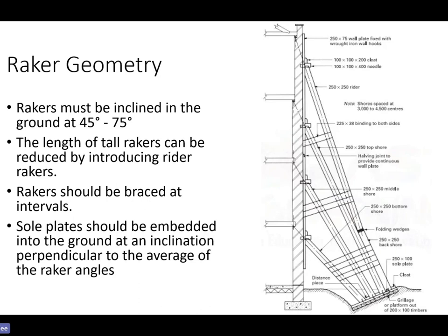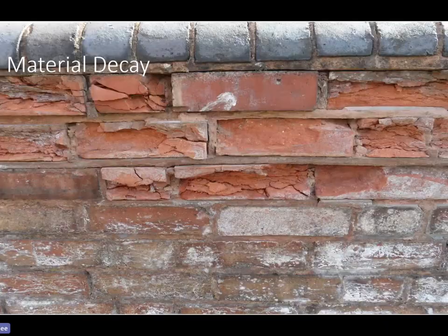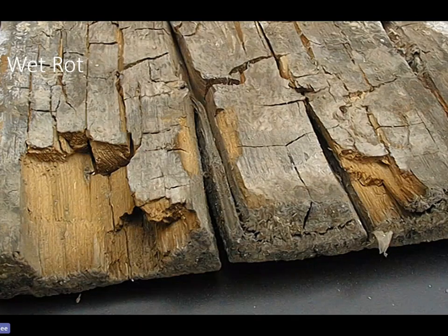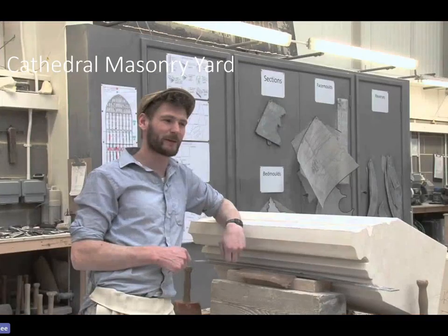You'll get lectures and seminars on traditional building methods, and we will also go into the natural decay through weathering, which is my speciality, and infestation. And we will also see through site visits how structures can be remediated and conserved. And because of our links with the cathedral, you'll get a chance to actually go to the mason's yard and see for yourself how difficult it is to reproduce these items.